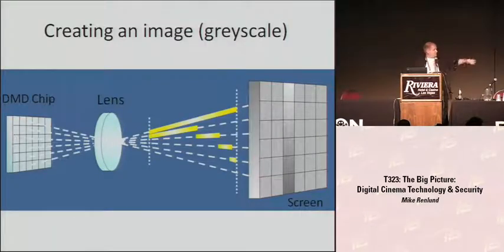The DMD chip here, each of the moving segments, if you keep it off most of the time, you're going to make a darker gray pixel. If you turn it on more of the time, you're going to get a light all the way up to a white pixel. Each one of these mirrors, remember it's 2.21 million mirrors, can move individually up to 5,000 times each second.